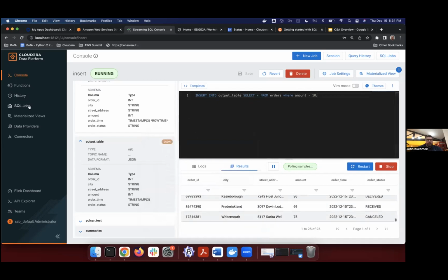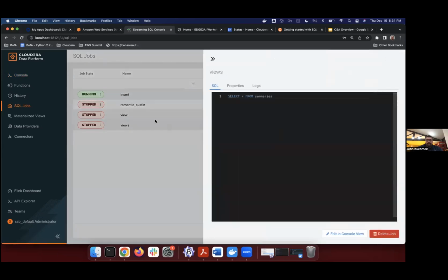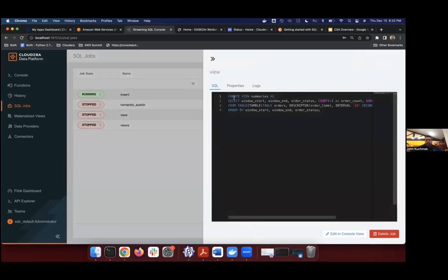So if I go back to my SQL jobs history, you're going to see here that I have these views that are created. Actually, before I do that, there's the creation of the view itself. So create view from summaries as select star from. We already have the summaries view created, but one of the benefits of Flink in comparison to other tool sets is windowing is incredibly easy. So here we're creating a view called summaries. We're going to select the window start and end, right?